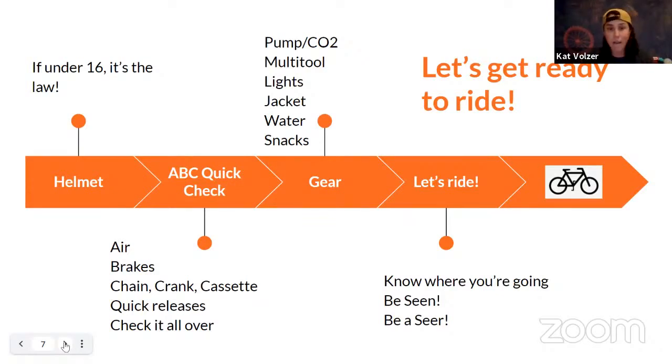And then the next thing, once you get your helmet on, you want to go through an ABC quick check, all right? Those are all things on your bike you want to check to make sure they're in good working order before you ride. A is air, B is brakes, C is chain, crank, and cassette. And then you want to check your quick releases, make sure they're in the closed position. That's usually going to be on your wheels and your seat post. And then you just want to check it all over, make sure everything is in good working order. Anything kind of clunking is probably going to cause you problems later, so just be mindful of that. And then, of course, things you might want to take with you: lights, snacks, jacket, things like that. And then again, just know where you're going, be seen, and be a seer.